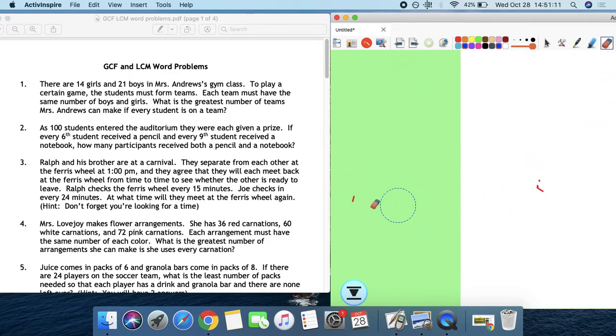So again, we've done these problems in class, but I'm just repeating it. At the carnival, we know that it's 1 p.m. right now, and there are 2 brothers in there. They agreed that they will meet back at the Ferris wheel from time to time to see whether the other is ready to leave. Ralph checks every 15 minutes and Joe checks every 24 minutes. What time will they meet at the Ferris wheel again?